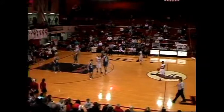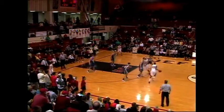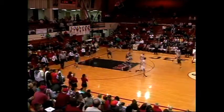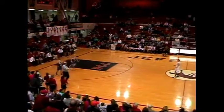Berry with it in the front court for the Broncos. Looks like the Royals will stay in that zone defense. Berry will try and attack it here. Berry to Richardson, right wing. Very long three in the air. Got it! That was Richardson, actually. He got that long loop. Yeah, Roddy Richardson with that long three. It was Berry on the assist.